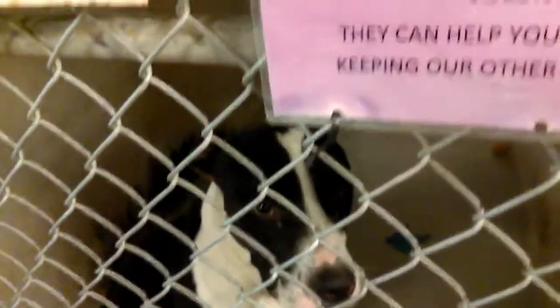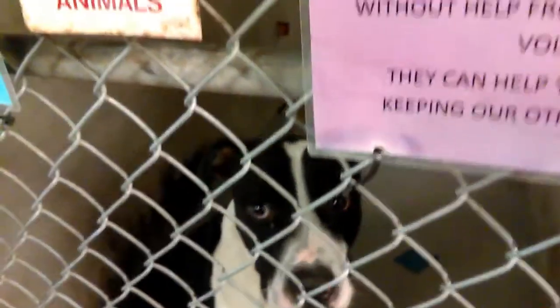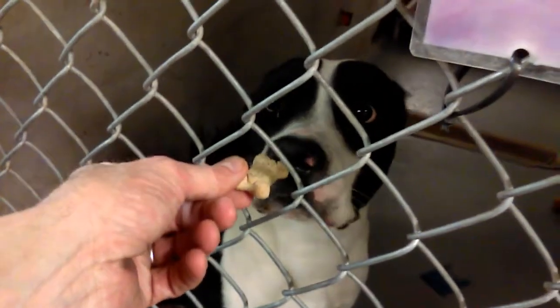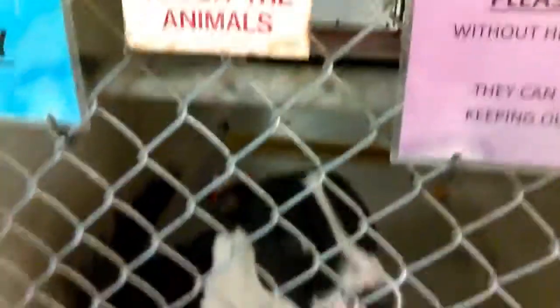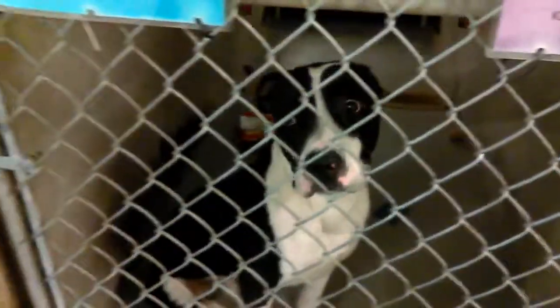Yeah. Good doggy, Digby. Alright, Digby. Here's one more. Sit. Good doggy. Yeah. 1 year old. Digby is a little bit unsure about grabbing food, but that's okay.